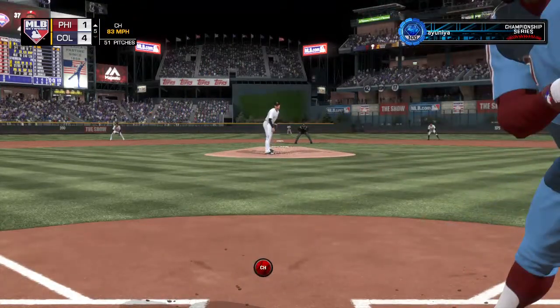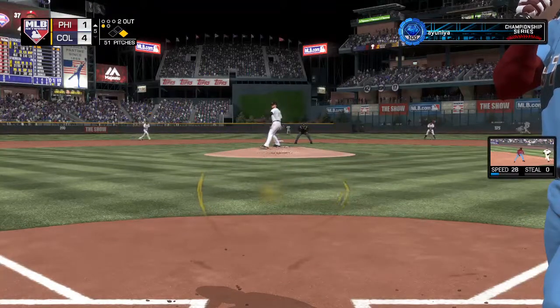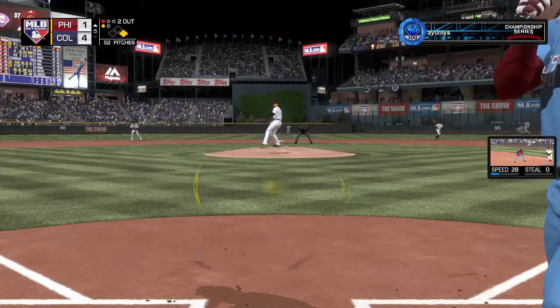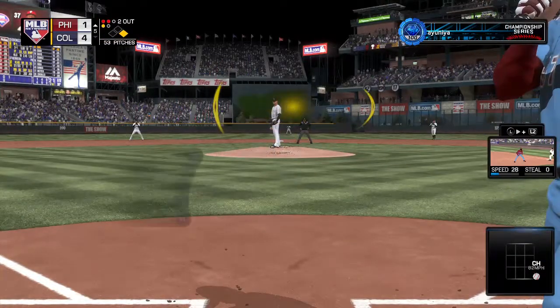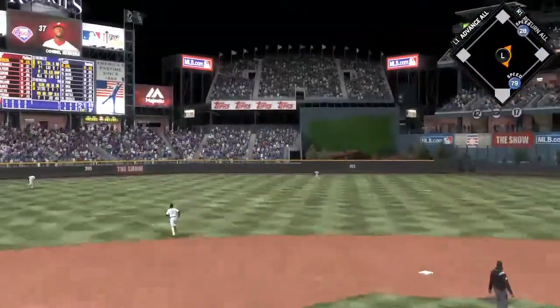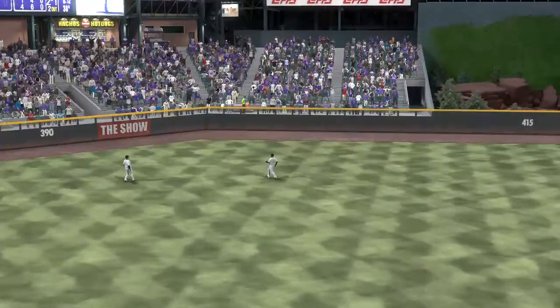And here's a called strike at the knees. Don't think he liked that one too much, but it's 0-1. The numbers coming in, .278 average, 2 home runs, and 17 RBIs. Check swing, no swing, says the home plate umpire. Ball 2. He's set, and the 2-1 pitch. Sent out to straightaway center field. Pham giving chase. No trouble with this one, and the inning is over.